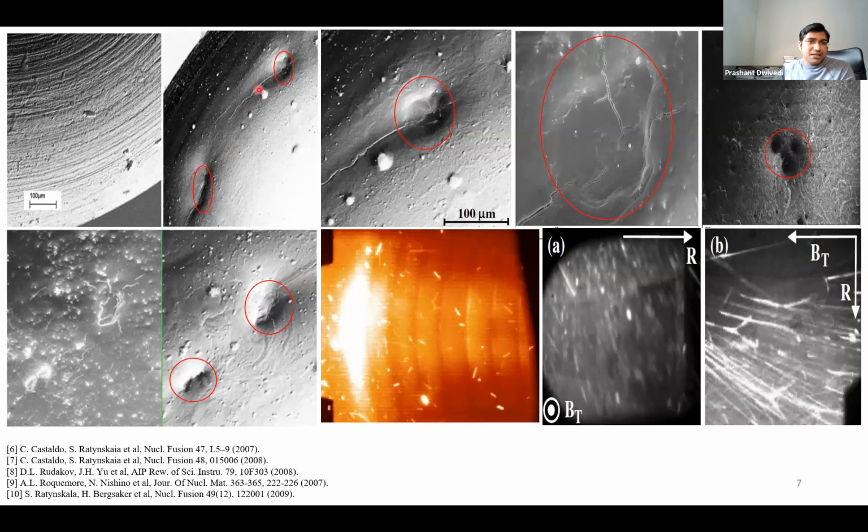So we can see here that these are the dust, and you see the crater formation on the vacuum wall and these things. And here, these are three images from a fast camera, where we can see the dust trajectory and also how they actually move inside the vacuum vessel.